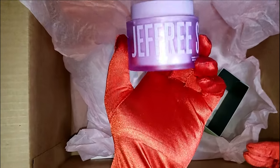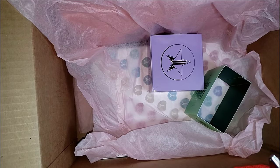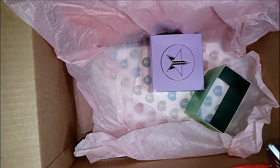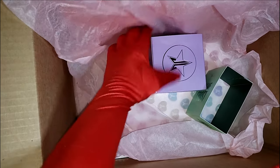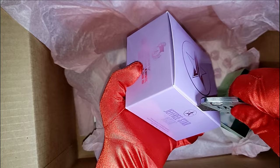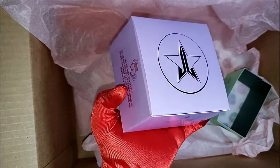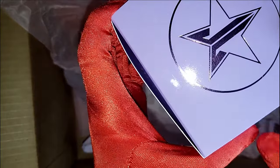So this is the Jeffree Star. This is how it looks like. But let me just open the back so you guys could see how it really looks like. So this one is from the Lemonade collection. So let's open them up. Oh, guys. Okay, so as you guys could see, it has a sealed port in there.